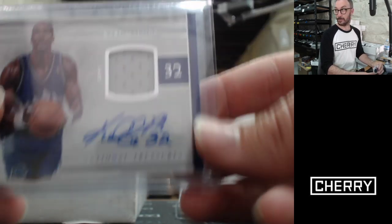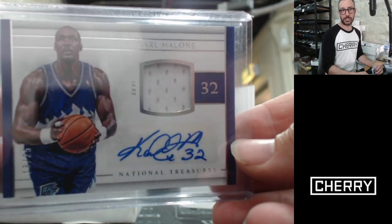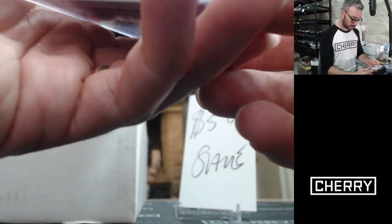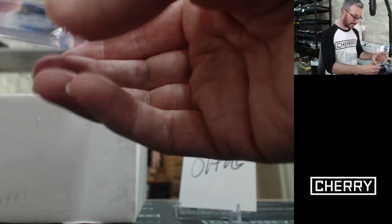He was Luka Doncic before Luka Doncic. Karl Malone, National Treasures jersey auto. Oh, easy. Number 225. Sexy card, this one.